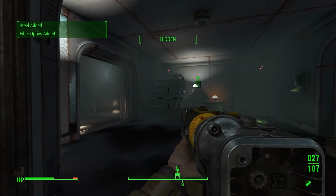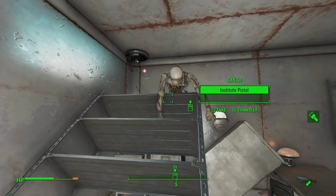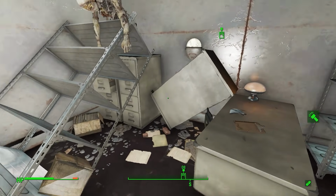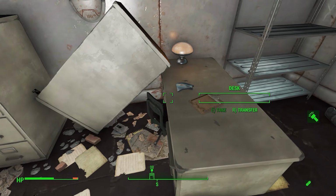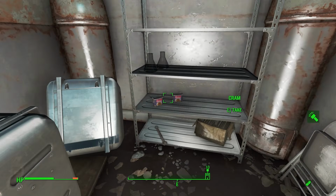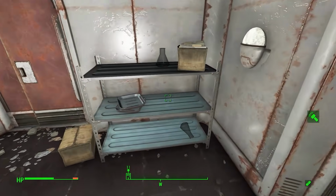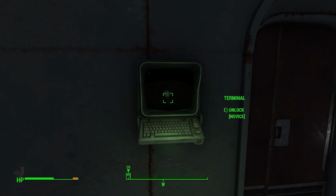This puts us in a large square room with a dead synth draped over a tipped over shelf. How did all of this furniture get toppled over? And who killed all these synths? In the eastern wall is another supply closet with more food and science equipment on the shelf. Turning around, we find a door that requires a terminal, which is locked with a novice lock.